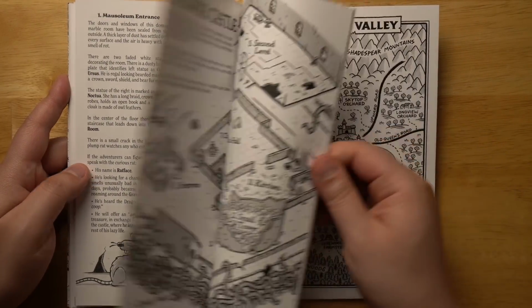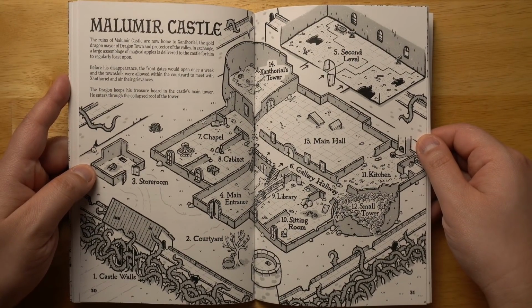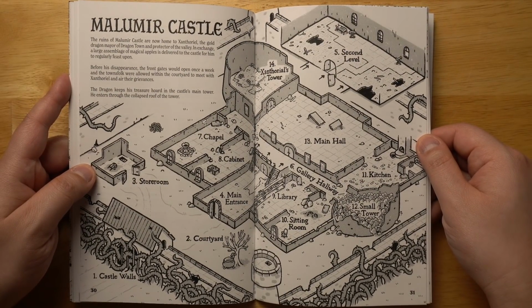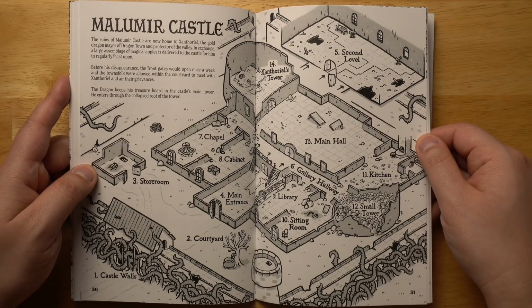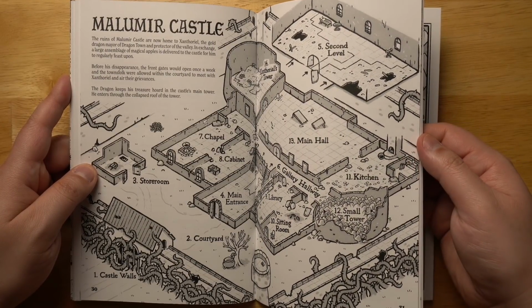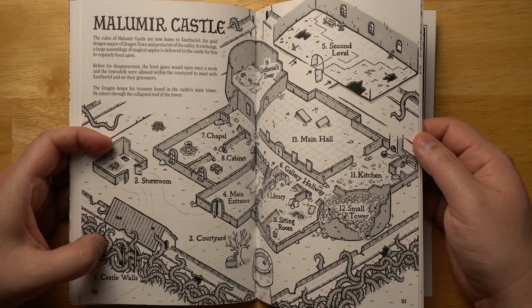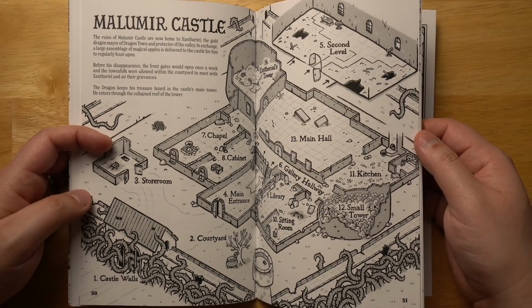Rundown of our different rooms here. I love this. Isometric views of the castle itself. That is great. Just because when you look at an isometric view like this, it's very easy to get a clear sense of what the room looks like, how big it is. It saves a lot of time in reading the description because a lot of it can be done from the picture itself. I love how it's surrounded by a moat of thorns. It's very fairy tale-like.